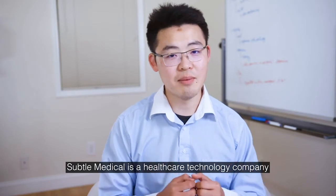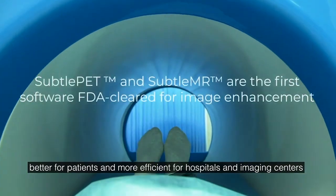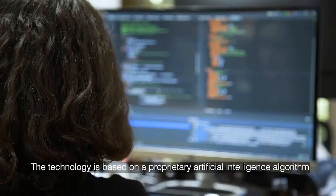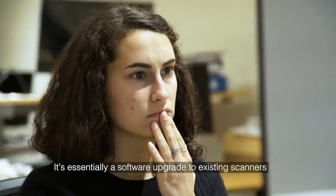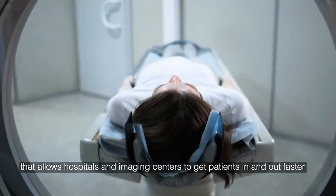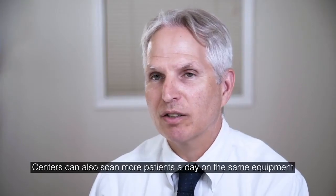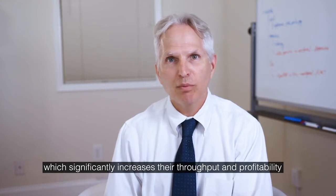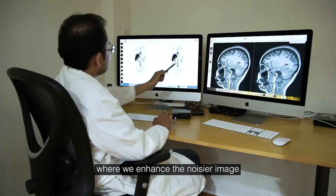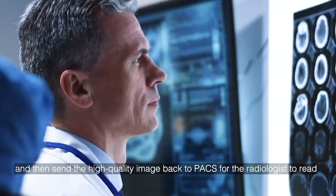SubtleMedical is a healthcare technology company focused on building software solutions that make medical imaging better for patients and more efficient for hospitals and imaging centers. The technology is based on a proprietary artificial intelligence algorithm using deep learning. It's essentially a software upgrade to existing scanners that allows hospitals and imaging centers to get patients in and out faster, reducing patient discomfort. Centers can also scan more patients a day on the same equipment, which significantly increases their throughput and profitability. The image simply gets pushed from the scanner to our platform, where we enhance the noisy image and then send the high-quality image back to the PACS for the radiologist to read.